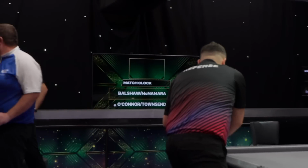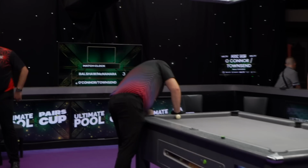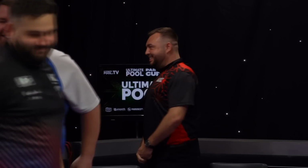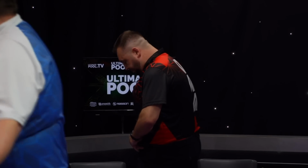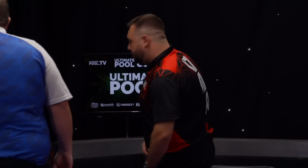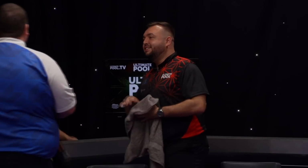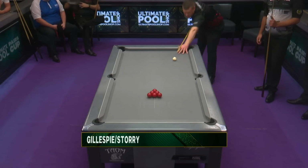They finish with 0 points after 3. But into the arena in just a moment will come Scott Gillespie and Sean Story. And now the question becomes, Si, who do you fancy for a 6 red shootout? Sean will be poised.